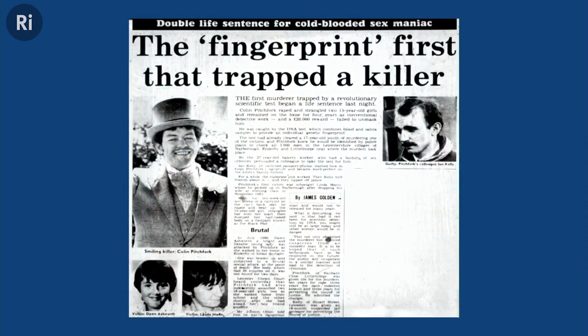So what they do is a DNA dragnet. They go out to the three villages and encourage men from a particular age group to come in and give blood samples, and they do DNA fingerprinting on them. Now, the real killer is this chap, Colin Pitchfork. What he does is he gets a mate of his called Ian Kelly to do the DNA test for him.